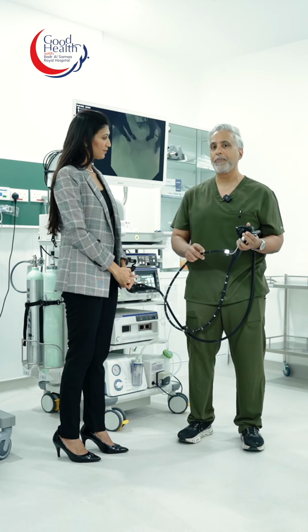Doctor, we have to agree prevention is better than cure, right? So how do you prevent gallbladder stones? Exactly. So simple: maintain a healthy lifestyle, maintain your ideal weight, avoid greasy, fatty food, and exercise daily. This is the best way to prevent gallbladder stones.